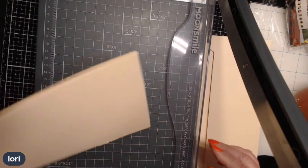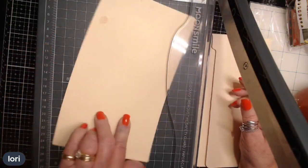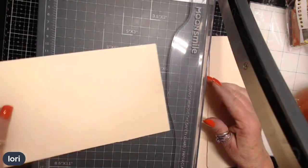Actually, I could cut that right off. That part. Let's see. So what did I say? 5.5? It's about 5.5.